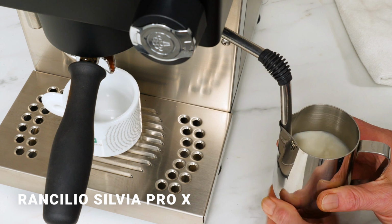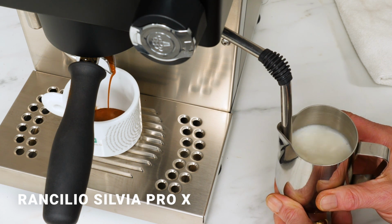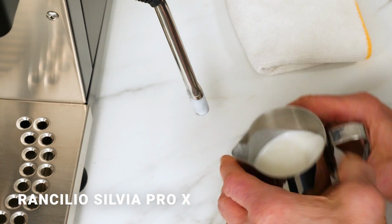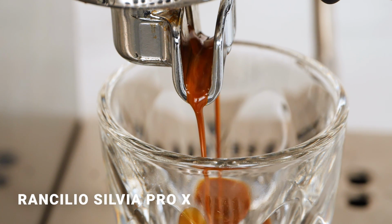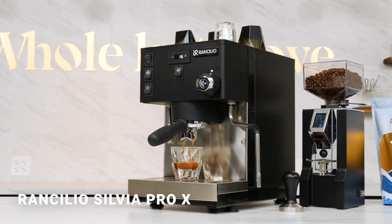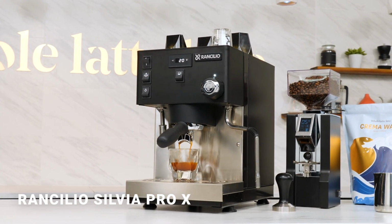It's a decent steamer through its 4-hole tip. The wand is uninsulated, so be sure and use a rubber grip to avoid burns and wipe it down quick to avoid excess baked on milk. The single boiler Silvia has been around for decades and has a devoted following. The dual boiler Silvia Pro X is a compelling and affordable recent entry in the field.